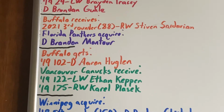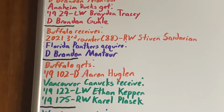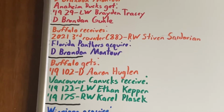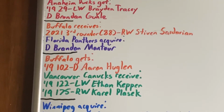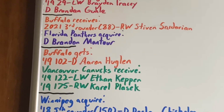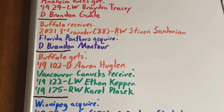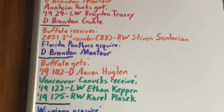The first one was the 122nd pick, and with that, they would select left wing Ethan Keppen, and Keppen made the jump from the OHL to the AHL during the 2021 season. We'll have to see what happens with him. They also got the 175th pick. That would be used to select right wing Karel Plasek, and Plasek is unsigned and currently playing in his native Czechia.